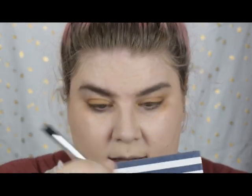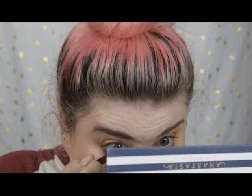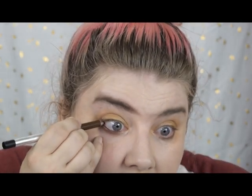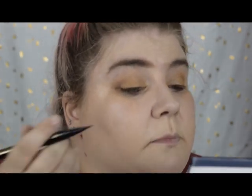For my eyeliner, I'm using Marc Jacobs Highline in the shade Earthquake. If you have a chance to pick these up, I definitely recommend them. They are amazing for the waterline, and they come in lots of colors, which is fun. Winged liner, this is the Too Faced sketch marker. This is just black.